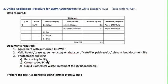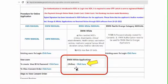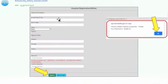To be on the better side, it's better to download form 2 of BMW rule and rehearse. Okay, if you rehearse, then it becomes very easy for you to complete the online application procedure without mistakes. Type KSPCB URL and open its web page. Then click on this online application icon. Here you click on white application icon. Now white registration icon, because you require to register before filing the application.